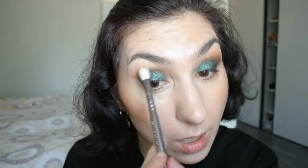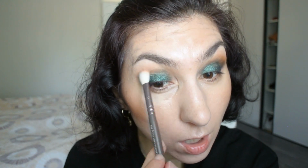Usually I would probably go in with at least one more layer because I really like this shade and I want it to be really punchy. But we are going to go into another shade in a second. Let me just quickly blend here around the edges so that it doesn't look crazy and harsh.